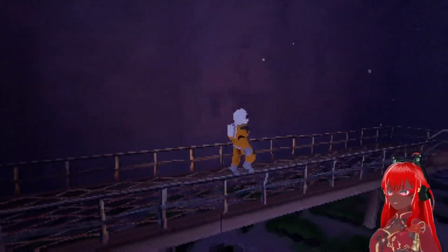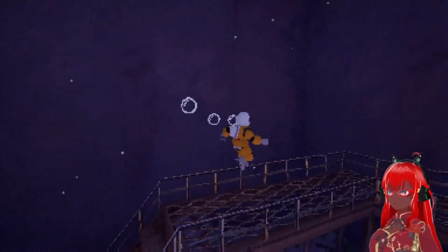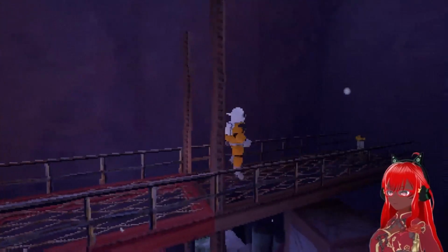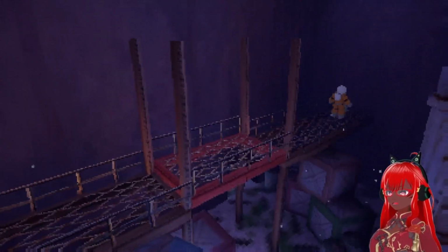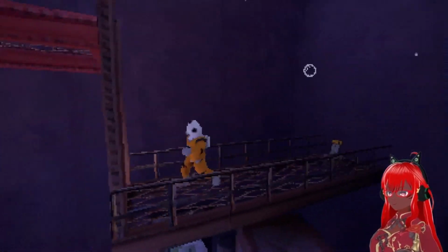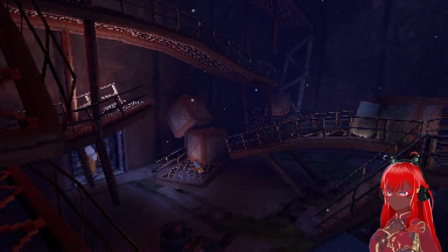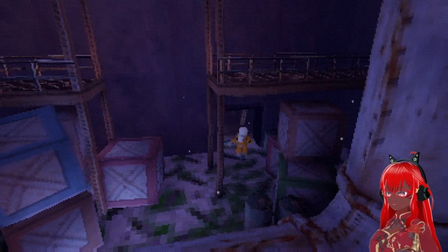Why do I get the feeling that a Kraken is involved? I always thought of Krakens as like being like the giant spiders of the sea. Just leads back to the box. Okay.